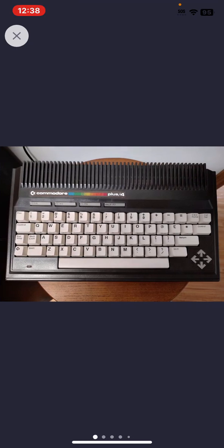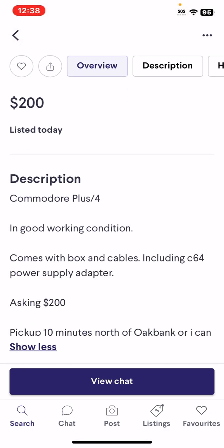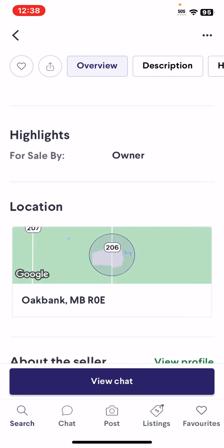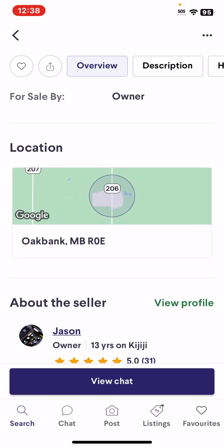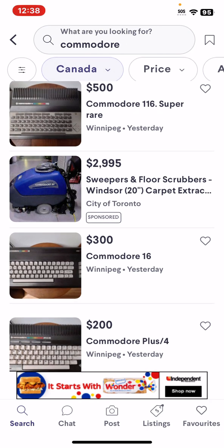So from what I can see, he has listed a +4, a Commodore 116, and a Commodore 16. And he seems to be in Manitoba. So there are the three machines. There they are. Nothing to do with the floor sweeper thingy.